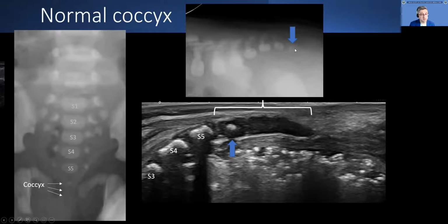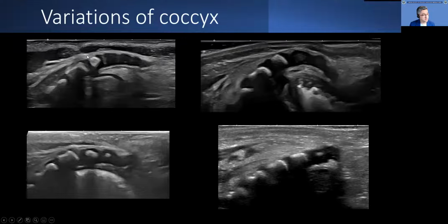So the normal coccyx is usually formed of 4 or 5 vertebrae. The first one is usually ossified at birth. You can see it on the X-ray or the ultrasound. This is the normal configuration of the coccyx, but there may be variation. It may be a little bit more convex. It may be shorter than usual, and for example, here it's more angulated. But these usually don't cause any problems. When they extend to the skin surface, they are palpable, and then people are worried.